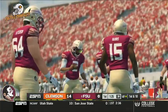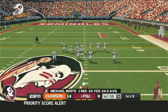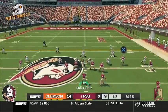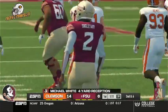I don't like it. Second down, 10 to go. Ball on the 36-yard line. Fix it. They bring the quarterback down. That's a loss of 9 on the way. That'll bring up 3rd and long.